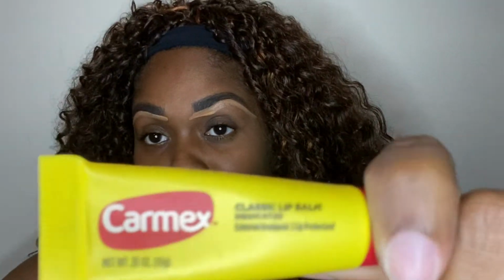Now we can't forget to moisturize the lips with the Carmex, okay? And just like that, I feel beautiful. Just shaped up my eyebrows, put a little Carmex on, and bam, I just feel like a whole movie star out here in these streets.